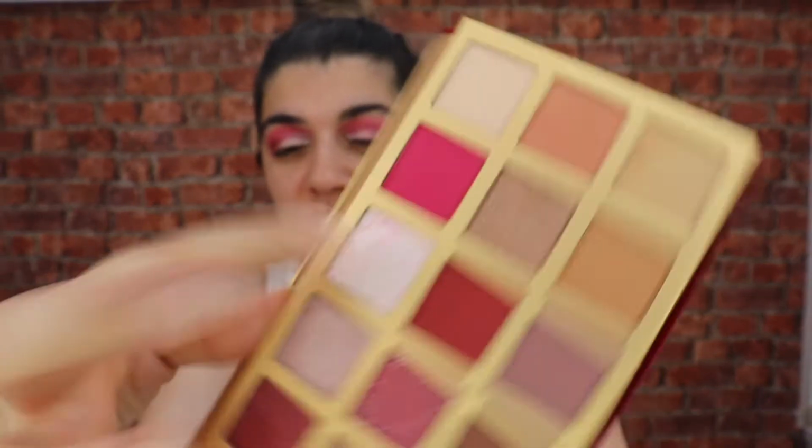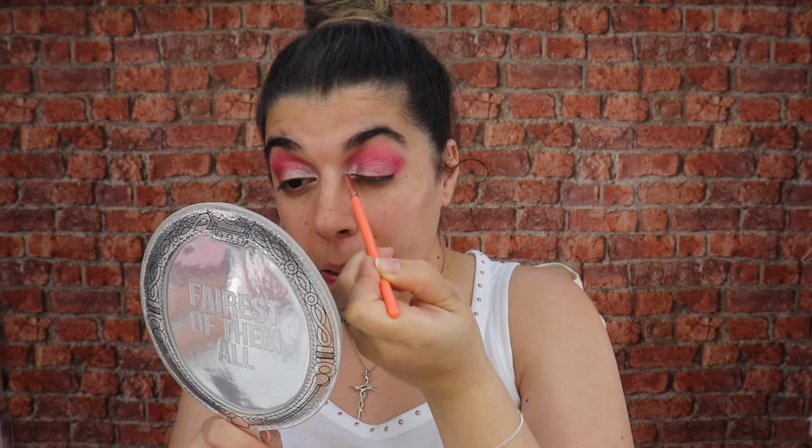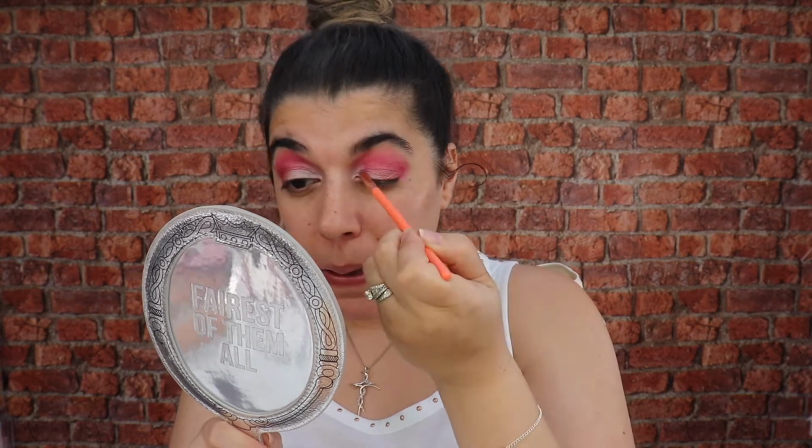And then I'm going to take a pencil brush and dip it into this amazingness here. Absolutely stunning. And I was saying that it's a really good highlighter as well. There's that. And I'm thinking I'm just going to go in with a slightly darker shade. Maybe this brown here.